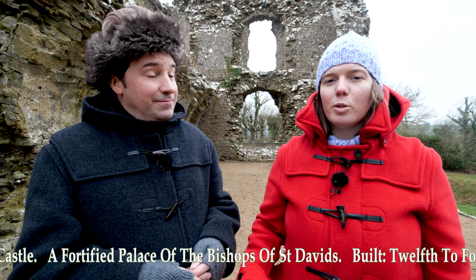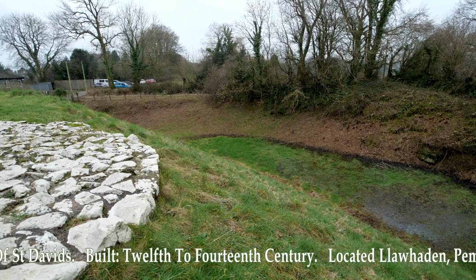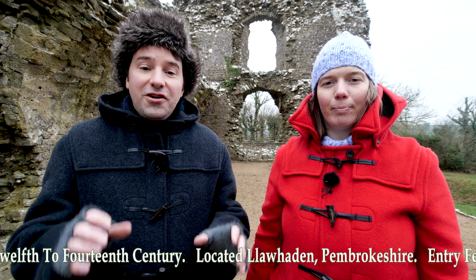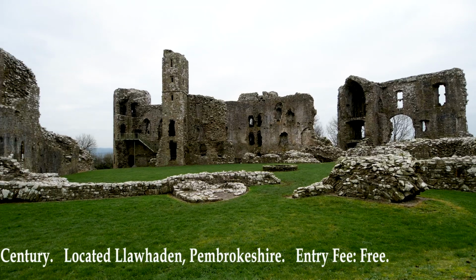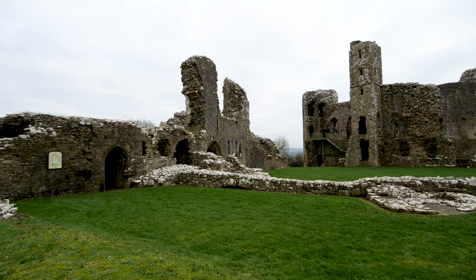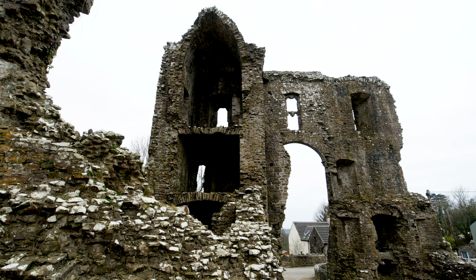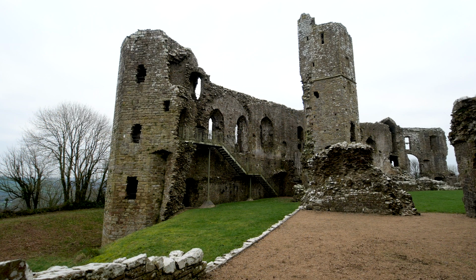The first castle was built in 1115 by Bishop Bernard, of which the only remnants are the moat and earth bank. The vast majority of the grand castle we see today was built by Bishop Llawhaden between 1362 and 1389. It had 2 suites of residence on the ground floor. The gatehouse was probably added at a later date.